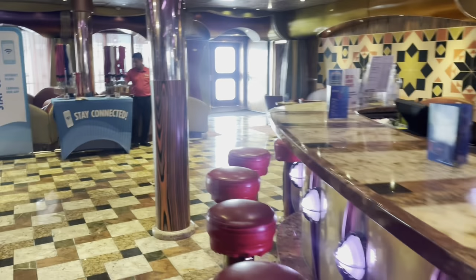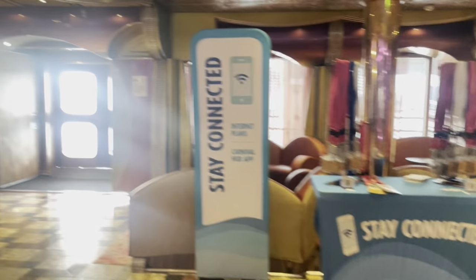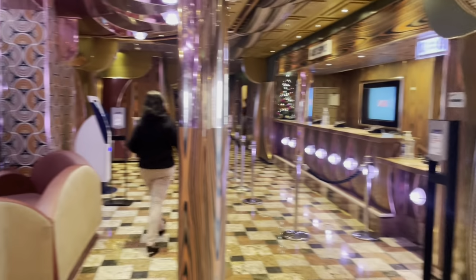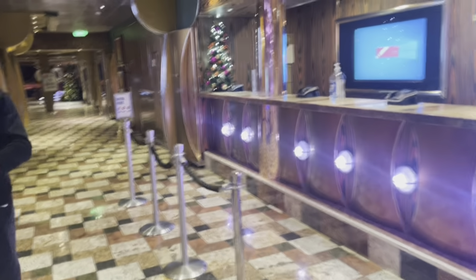There's a bar ready to go along with stations so you can buy your internet plan or purchase a lanyard if you don't have one. Here on deck 3 you also have guest services, and then opposite of us in the lobby is the shore excursion desk. So the main lounge showroom will be up here.